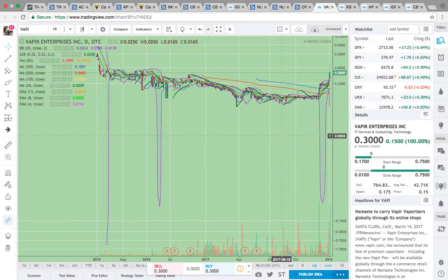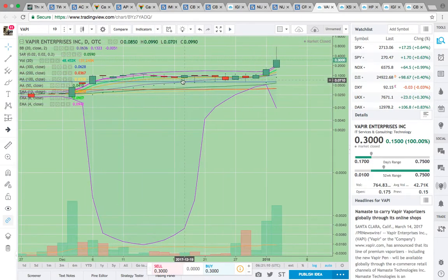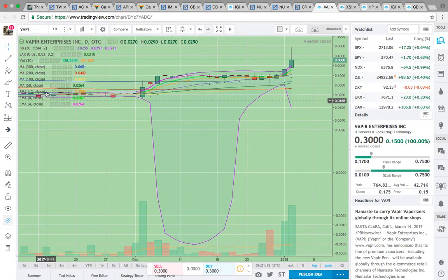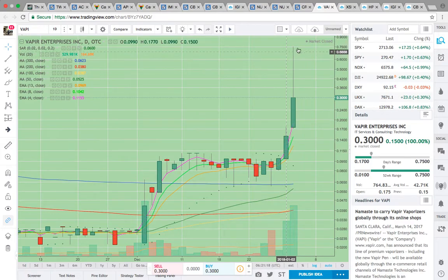Okay, this chart's hard to read. I'll get rid of the Bollinger Bands to make it easier, but you could see here this was up 100% today. Notice that it's breaking out. Let me get rid of these Bollinger Bands. It should make it easier to read. Here you go. See, it's breaking out today. It did form the long upper wick, and so this is a profit-taking wick. We need to be careful here.